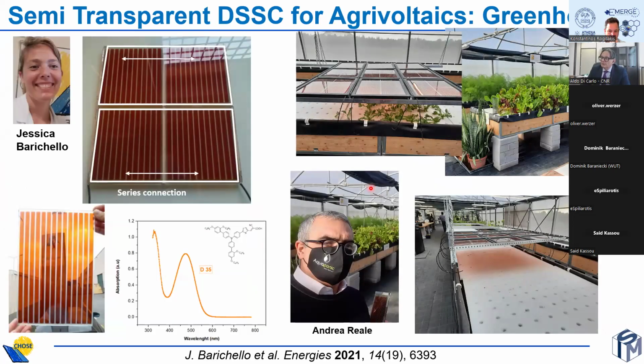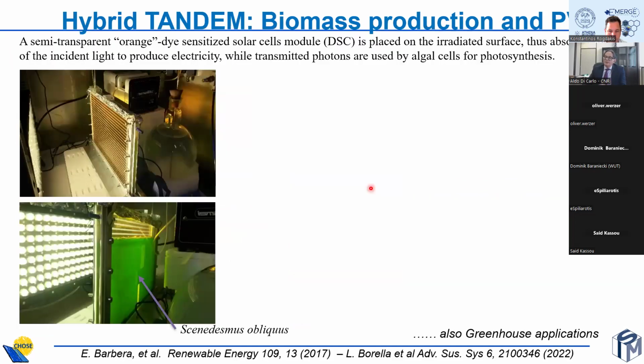Then you can use this material, for example, in a greenhouse. You use these semi-transparent panels as a cover of the greenhouse. The red color is the color that plants use to grow, and all the other colors are absorbed, so they are generating electricity. So you can at the same time protect the plants, generate electricity, and also transmit only the light that is needed for the plant to grow. This has been realized, and we didn't observe any difference between plants with and without the semi-transparent photovoltaic cover.